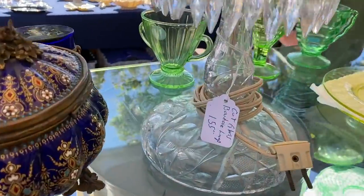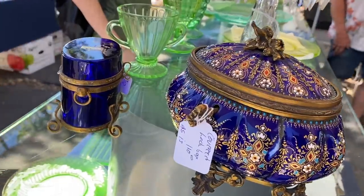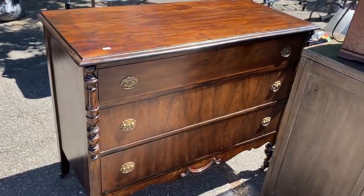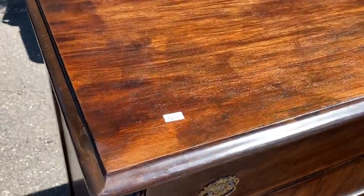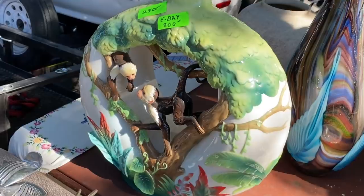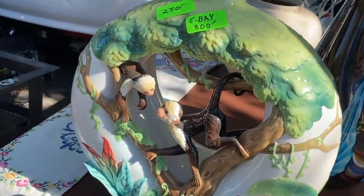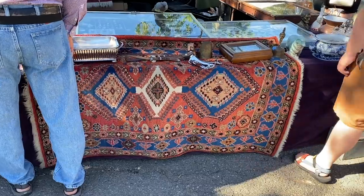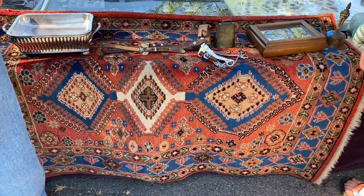This mushroom dome etched crystal table lamp should have come home with me. This is the first thing I'm kicking myself over. $150 in perfect condition. Somebody's gonna score on that. It's just beautiful. This is a really interesting collectible by Franz Porcelains. It was super cute.